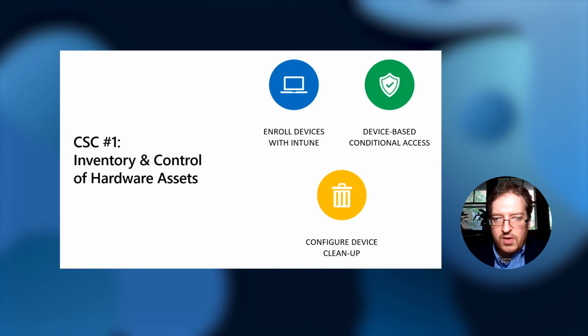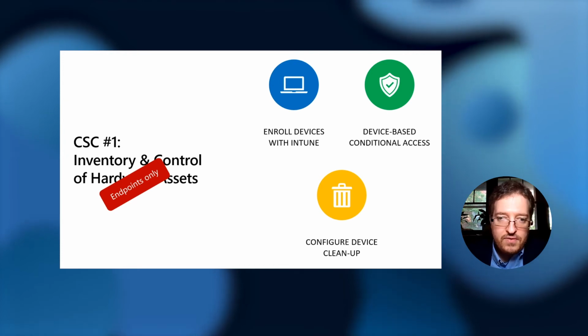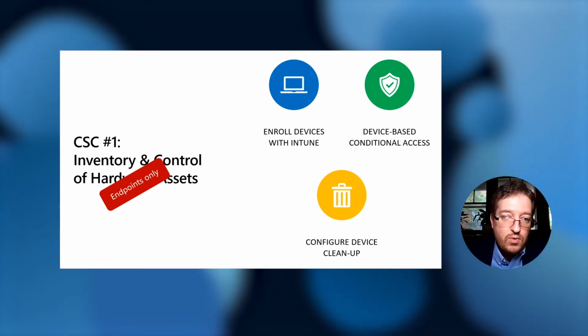Now, I think we might just pause here for a minute. I want to mention that this isn't going to solve for everything. It certainly helps you with your endpoints, and it's really attractive because those endpoints don't have to be connected to a local network. They can be anywhere in the world.